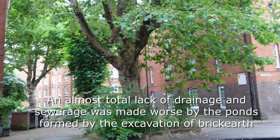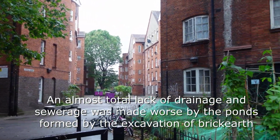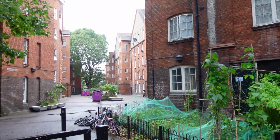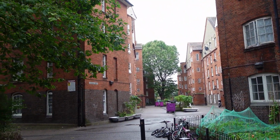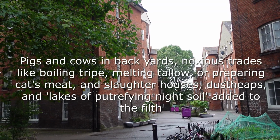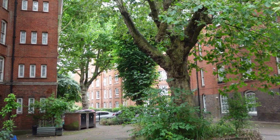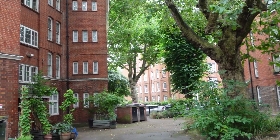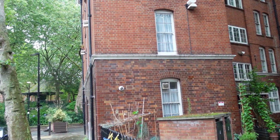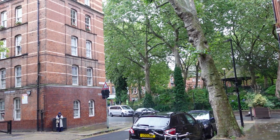Also, he mentioned that an almost total lack of drainage and sewage was made worse by the ponds formed by the excavating of brick earth for the brickworks. Mayhew concludes for this part that pigs and cows in backyards, noxious trades like boiling tripe, melting tallow or preparing cat's meat in slaughterhouses, dust heaps and lakes of putrefying night soil added to the filth.